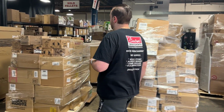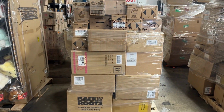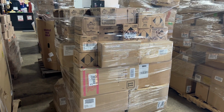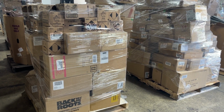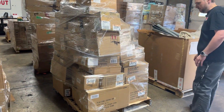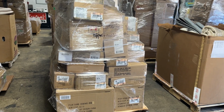So we have got more of the mixed category case pack pallets. This example here is $450. Looks like it's got some toys, Glade, Degree, hydroponic grow kit. Again, $450, all brand new. This one here, same thing, $475. This one's a little heavier in apparel.